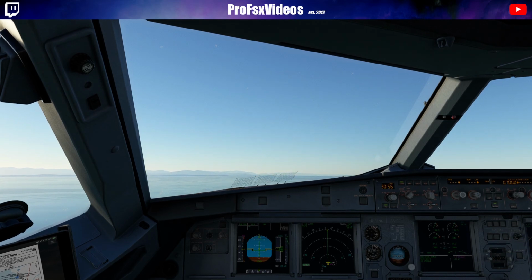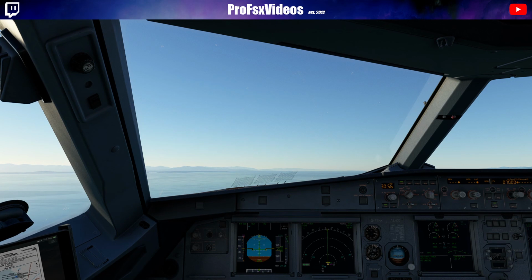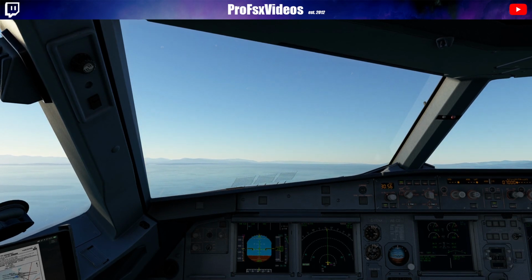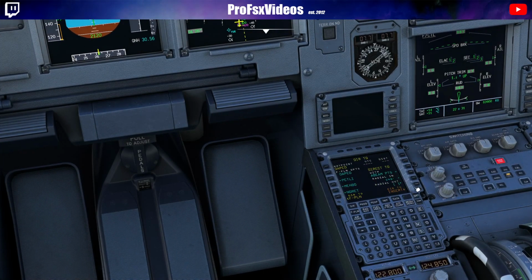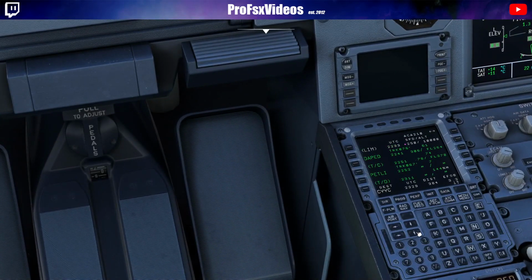Vancouver traffic, Air Canada 210, 1,000, 5, correction, 2,000, climbing up to 7,000, Vancouver. Okay, we will proceed to DAPID. So I want us to make a left turn to DAPID.